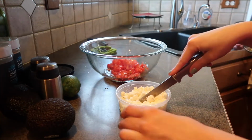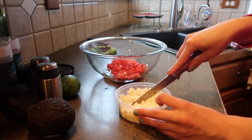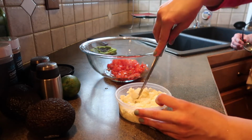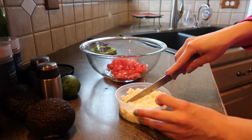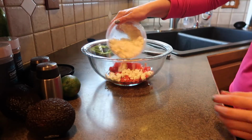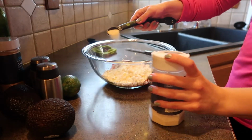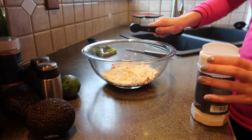Here I'm actually just chopping up the feta cheese. I don't know about you, but when you first open it, there's like a couple really big chunks and then everything else is really small. So I'm just making them all the same size and then pouring them in. The only thing that you are gonna leave out is the avocado and also the fresh parsley, because you wanna add those right before you wanna eat your dip.